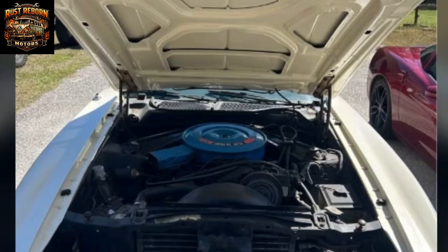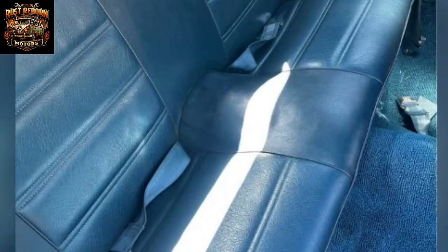The 351 V8 delivers strong, smooth performance, and the automatic transmission makes it easy to enjoy for cruising or longer trips. Its Southern California history is highlighted as a major advantage, as it is said to have absolutely no rust whatsoever, which is a critical factor for buyers looking at early 1970s Mustangs that are often plagued by corrosion issues.